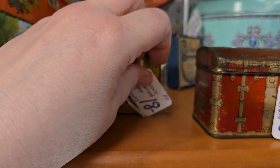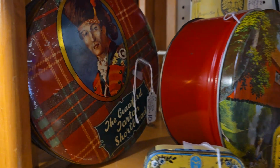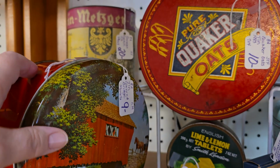Ginger, 18 and then 30% off. 10 becomes 7, just like on that tartan one there, which I'm surprised we put up a nice tartan plaid ice bucket on Wednesday. I'm surprised nobody bought that.